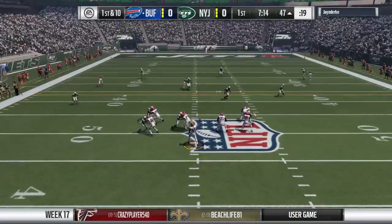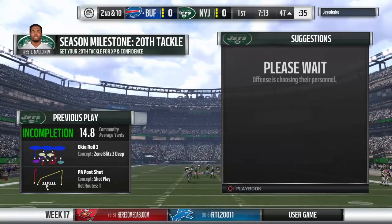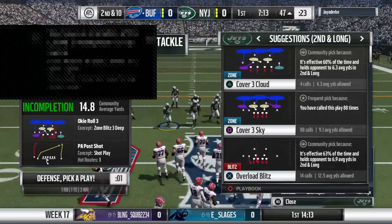Now a play fake here on first down, and incomplete on the deep ball. Sammy Watkins, the intended receiver. And that'll bring up second down. And a look now at how the Jets look. Inside linebacker and also one of the most durable guys in the league.